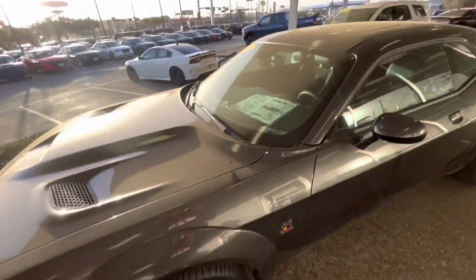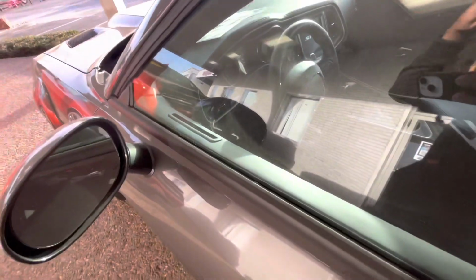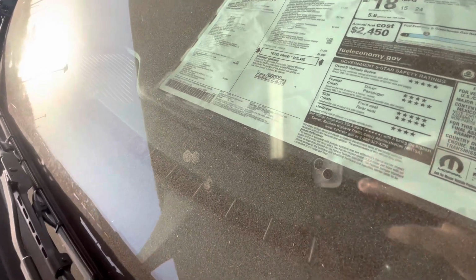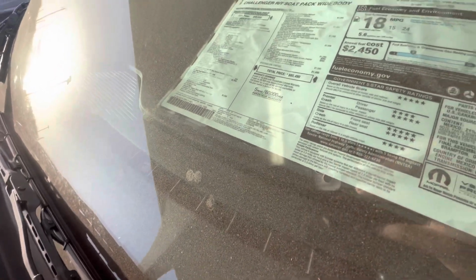It's fully loaded though. Sunroof, Alcantara seats. It got power. Let me see if I can get the mileage. Remote start, cancel, hood open. Say the hood open. Trying to get the mileage though. I don't know how many miles on it. Can't tell. Said the hood open though. The hood is definitely not open.